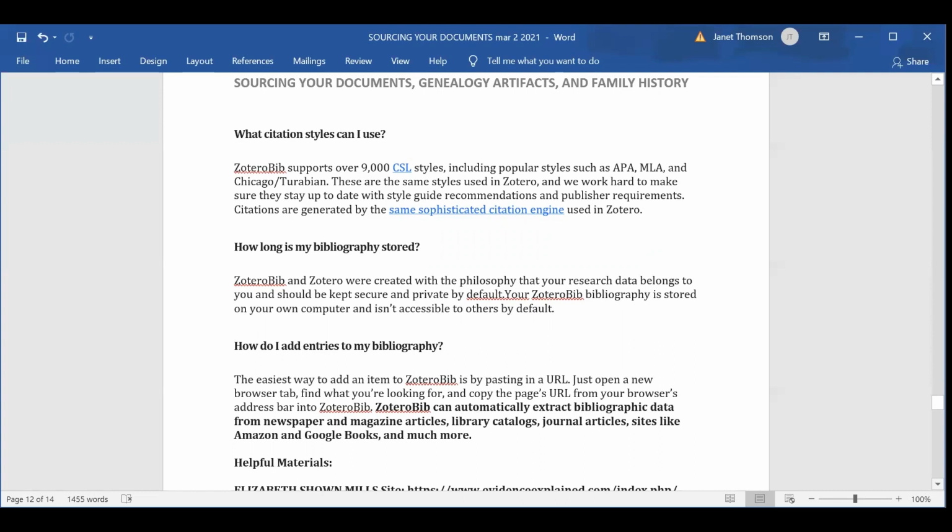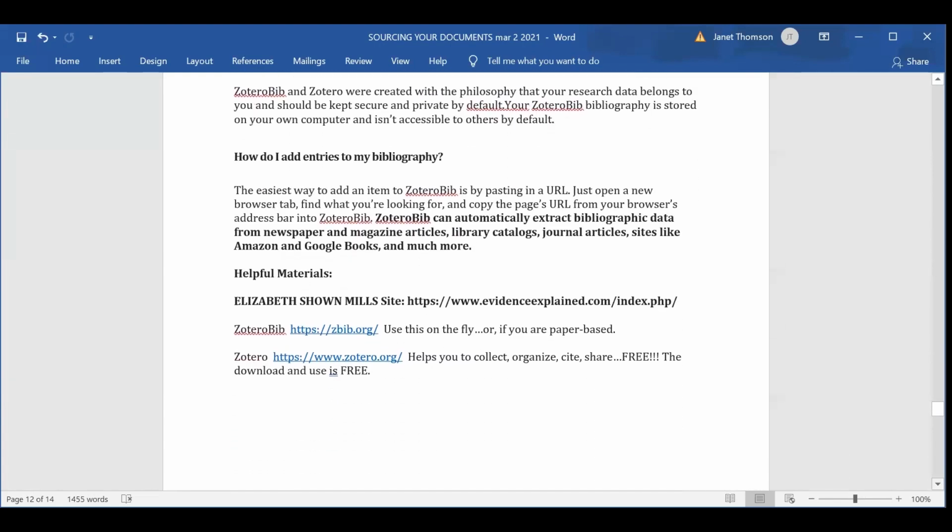Yeah, it will. And again, the magic of it is that your citation is generated by a citation engine that's going through and checking all kinds of things at once. I've given you a little bit of information here about Zotero Bib and about adding entries. If you're looking at something that is a page out at a research site, you can just cut and paste the URL in that ZBib slot, and guess what it'll do? It extracts the bibliographic data, goes out, it'll look at newspaper and magazine articles, it looks at journal articles, and much more. So it's kind of a nifty trick, kind of a neat thing to be able to use.